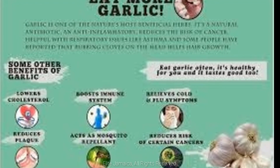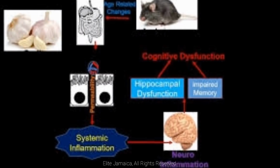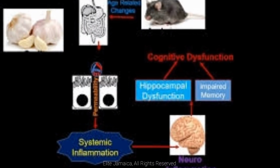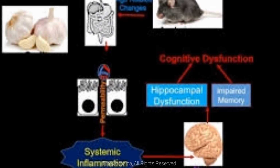But garlic seems to have no significant effects on triglyceride levels. Number 5. Garlic contains antioxidants that may help prevent Alzheimer's disease and dementia.